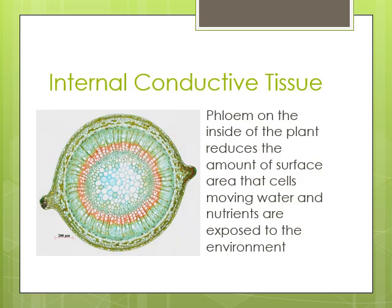And then, of course, we have internal conductive tissues. Bryophytes, mosses, they don't have these. So they're going to dry out. They're much more susceptible to drying out. Vascular plants with internal conductive tissues, like xylem here, xylem here, phloem here, they're going to keep all of the water on the inside of the plant.